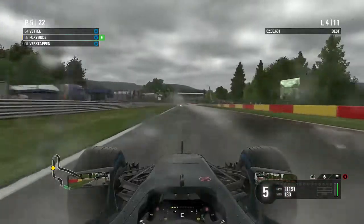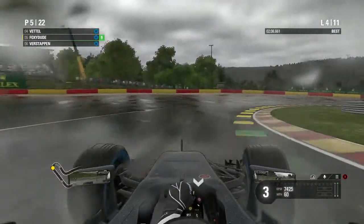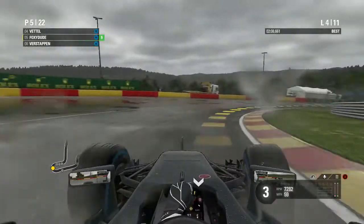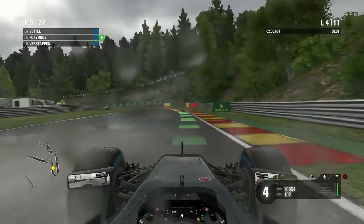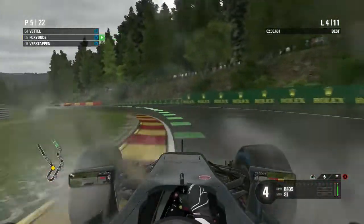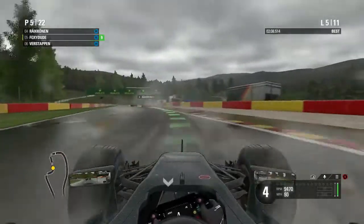And I want to try and stop making these mistakes because the top 4 out front are scrapping quite a lot, and if they continue to start fighting, that's going to give us an opportunity to try and close up on them and hopefully make a move and try and increase our position from what we're currently in 5th at the moment.